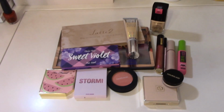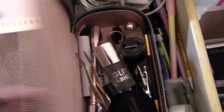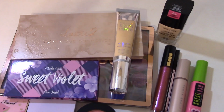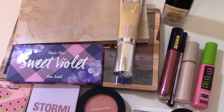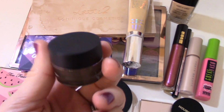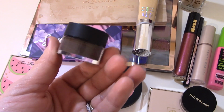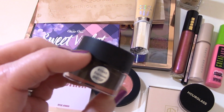What else do I need? I need brows. And as of lately, on the daily, I've been using the e.l.f., whatever this is called. Let's bring it over here. This is called the, wow, I don't even remember. It's like a pomade, but it's actually a cream, and you can also use it as a liner. It's in the shade Espresso.